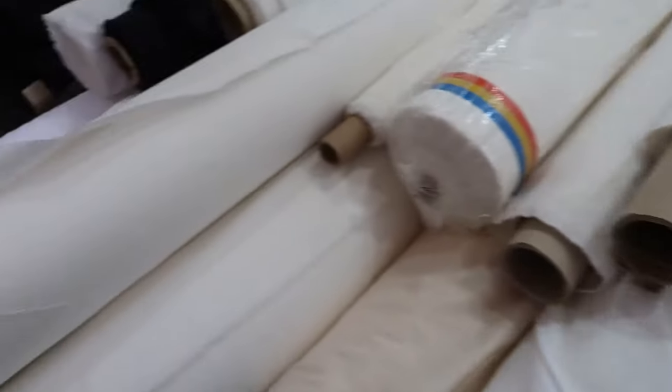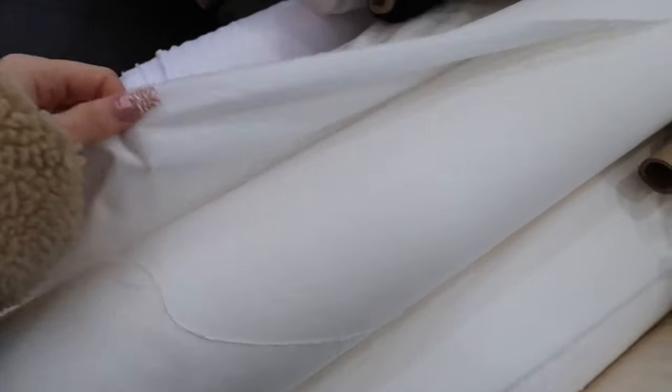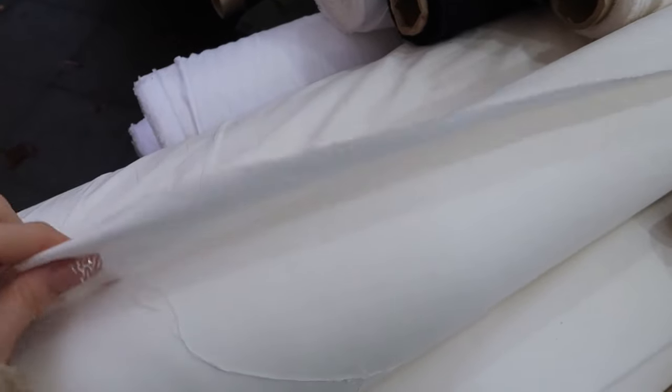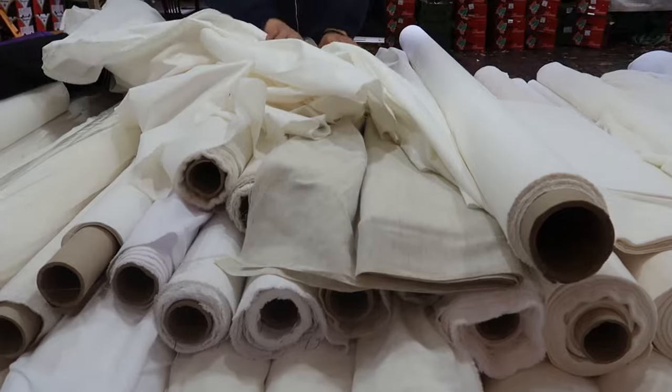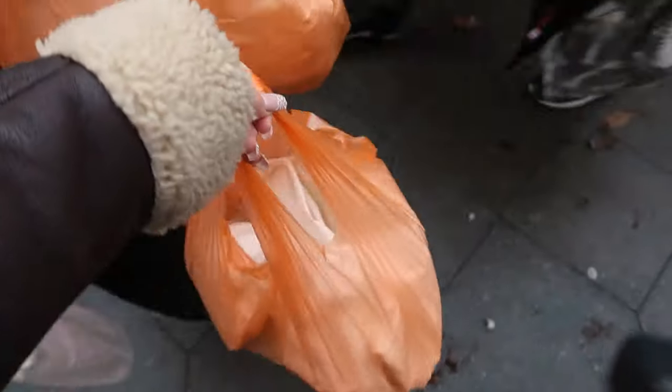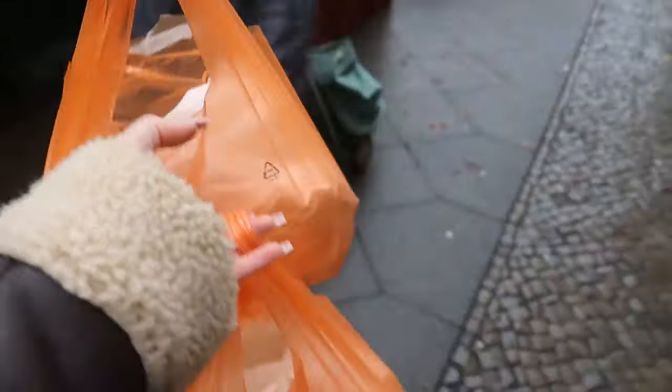This is basically what we're looking for. I think I might go for this one because it's not too thick but not too thin. We got the goods! Woo. Ready for next draping course.